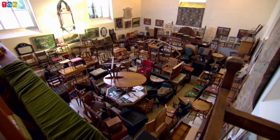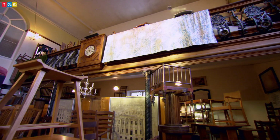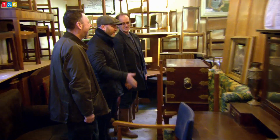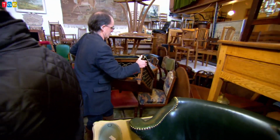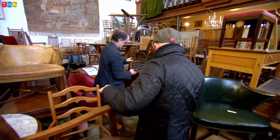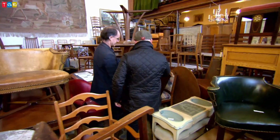With every piece in the collection important to John, Drew's going to have a job to get anything from him. Is it for sale? No. Right. Is that available? Not really. Is that for sale, John? It wasn't destined to be for sale. I was going to use it in my house, but my house is a bit like this, but fuller.